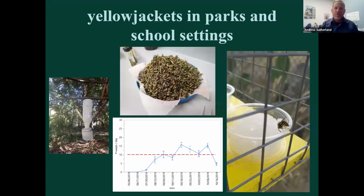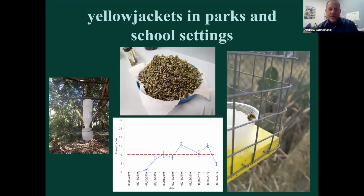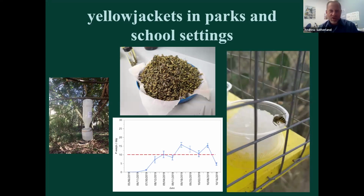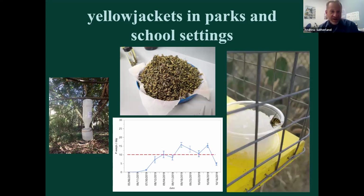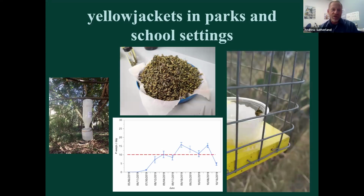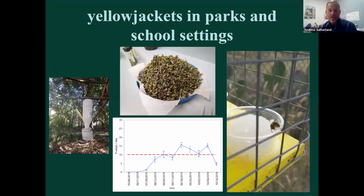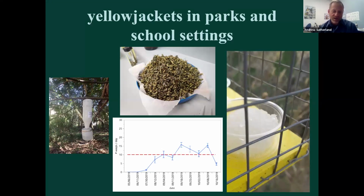Here's an example: yellowjacket wasps. These are native insects, all right? They are predators. They prey on caterpillars, spiders, and other soft-bodied arthropods. They are pollinators. But guess what? When the populations get too high, especially around parks, picnic areas, schools, and swimming pools, they sting people. They're attracted to human food.